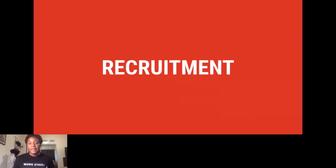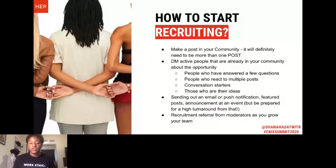This can mean dropping in some DMs, sending out a specific email based off of your users, or a push notification if your community lives in app. If you're lucky enough to have a team already, get them to point out their favorite people within the community. So many options that will then allow for you to have a continuous recruitment flow for future people. But if you want to start quick, make a post, drive attention to it, and then make sure that you have a backup.